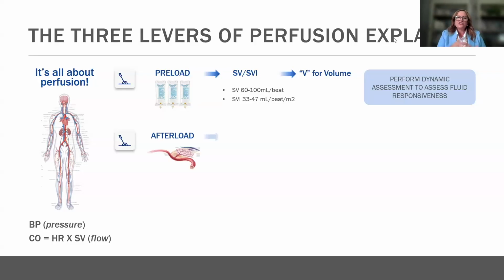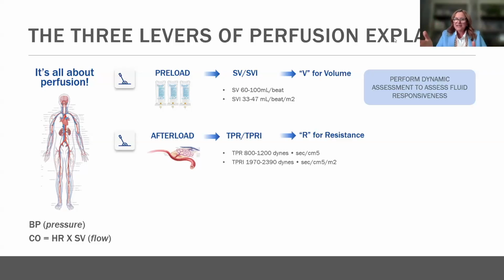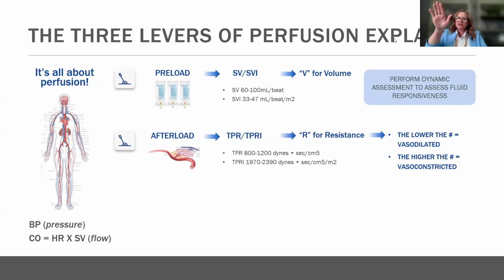The second lever, and you can just go ahead and click through it, is afterload. So TPR or TPRI. I think of TPR as the non-invasive, almost equivalent to SVR, right? It's that resistance. Think R for resistance. Normal TPR is 800 to 1200. And the lower that number, the more vasodilated is how we think of this. The higher the number, the more vasoconstricted. So in that one study that Lisa was sharing with us, as the patient bled, how they were clamping down, right? Normal compensatory measures has us clamp down. So you saw that TPR shoot right up, or the SVR shoot up, and then eventually cardiac output starts to decrease, right? So the lower the number, the more vasodilated, the higher the number, the more vasoconstricted.